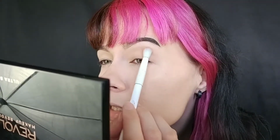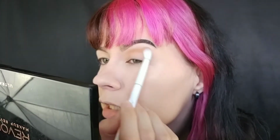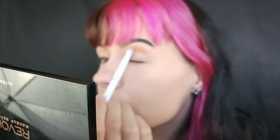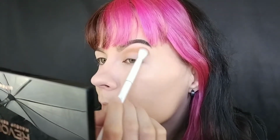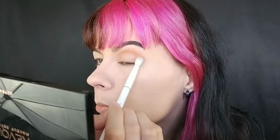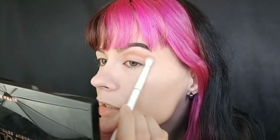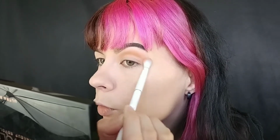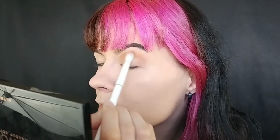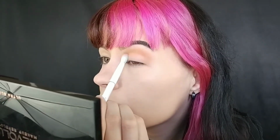And then I'm just going to run this into my crease. I do have my foundation on, the Maybelline Superstay Foundation in Natural Ivory, along with my Maybelline Fit Me Concealer in the shade 10, e.l.f. Brow Cream in the shade Espresso, and then I set my face and concealer with the Rimmel Stay Matte Powder in Transparent, and then I primed my eyes with the Hard Candy Eye Primer in their white tube.